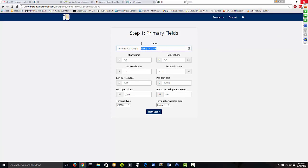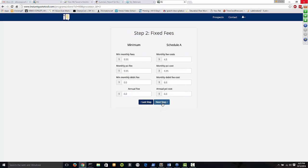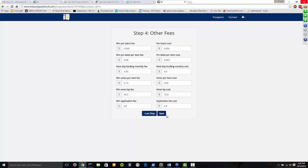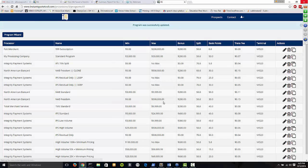Okay, and now you're just going to replace this over here with 30 BP. You're just going to change the basis points of markup, which, let's see here, basis points of markup's right here, 30. Next, and all the other stuff's already in here that we changed. Next, everything's already there. Next, save, and now we're going to have a new one.